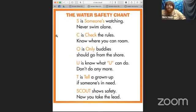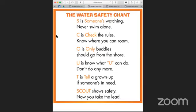I'd rather know somebody's in danger and save them than to have somebody being in danger and because they're afraid of getting in trouble, they get really hurt. That would be awful, right? So always come to an adult. And Scout shows safety. Now you take the lead. Now we know the rules about being safe around the water and we know what to do. I like it. Yep. Awesome.